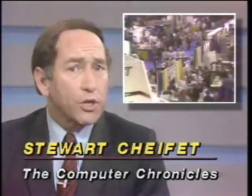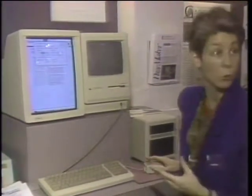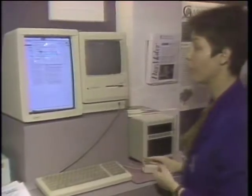As expected, most attention at the show went to desktop publishing applications, with several new products being introduced. Aldus came out with its new release of PageMaker version 2.0. The new PageMaker has some 20 new features, including file compatibility with files created on an MS-DOS word processor. There's also file compatibility with PageMaker 1.0.